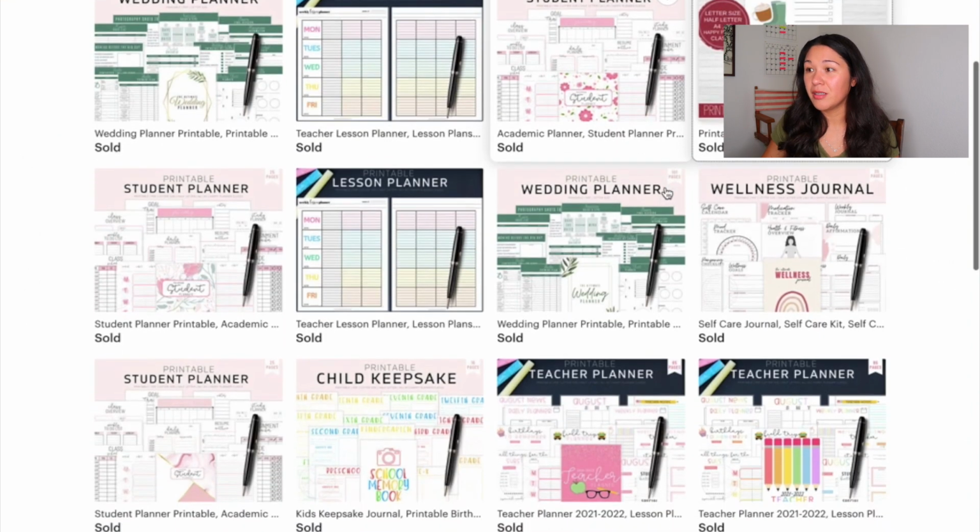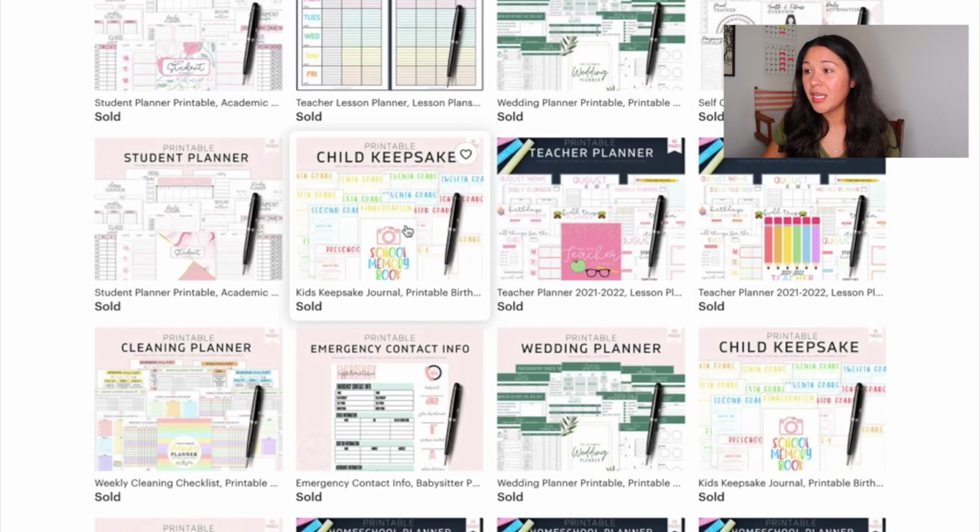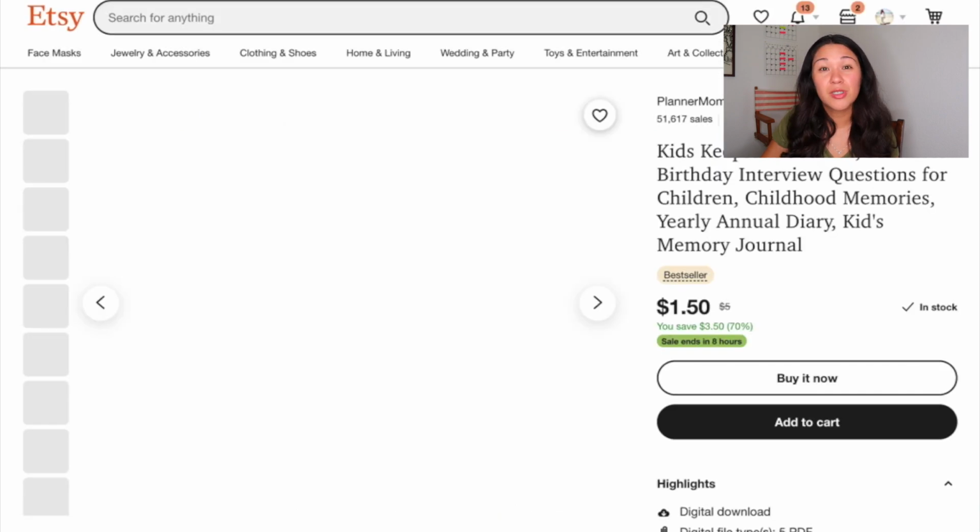Let's see what else they're selling. Student planner, wellness journal, printable child keepsake. So it looks like a school memory book. Let's look at that. These are really popular right now because school's starting.